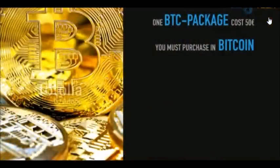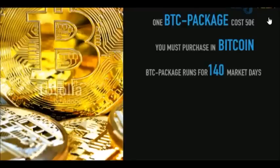Yeah. Very, very simple. First and foremost, before we get started, this is a Bitcoin product. It is a pure Bitcoin product. That means that you must purchase this product in Bitcoin, and then we are going to pay you back in Bitcoin. Exactly. So everything that you do is done in Bitcoin.